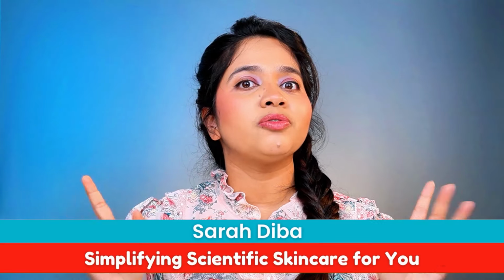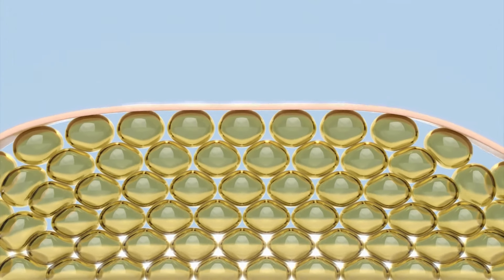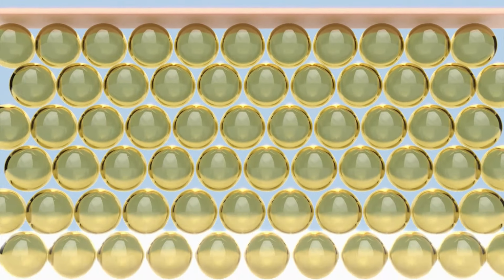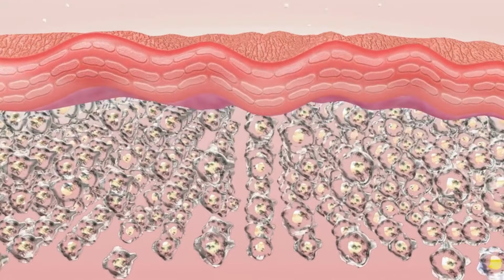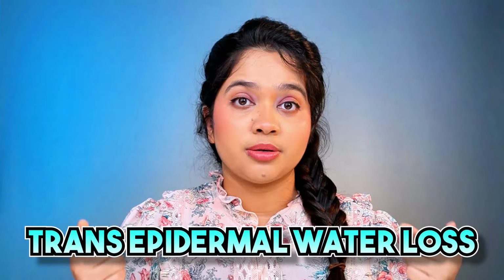Before I reveal the name of the moisturizer to you, I want to ask you, do you know why we need moisturizer in the first place? Let me tell you. Our skin cells naturally contain water, and this water helps to keep our skin hydrated, makes skin look plumper, fuller, younger. However, throughout the day, we lose this water from our skin due to heat, UV exposure, and natural evaporation. And this process of losing water from our skin is called transepidermal water loss.